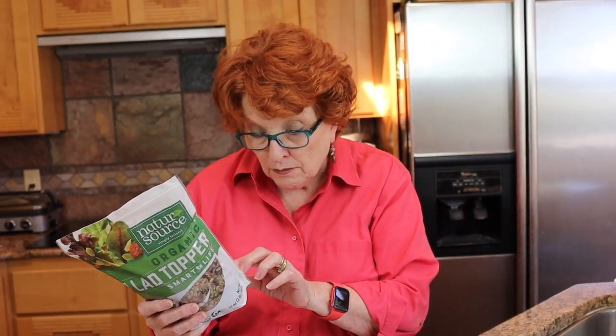Absolutely. Okay, here is my newfound best thing, which is the salad topper. And this has pepitas, which are pumpkin seeds, and sunflower seeds, a couple of other nuts, and some craisins. So how long is this good for? Until May 3rd of 23. And if we haven't used it all the way, we're going to keep using it. We can slow down the descent of the quality by putting this in the refrigerator. I have a brand new unopened package in the freezer.